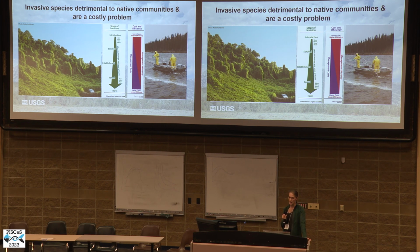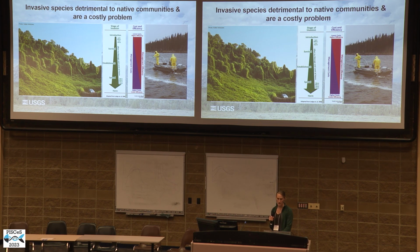As a species becomes more established and spreads, we know that the management cost associated with that infestation increases substantially, and the efficiency of management decreases along with that increase in cost. And because of that, investment in early detection and rapid response is likely to have a really high return.